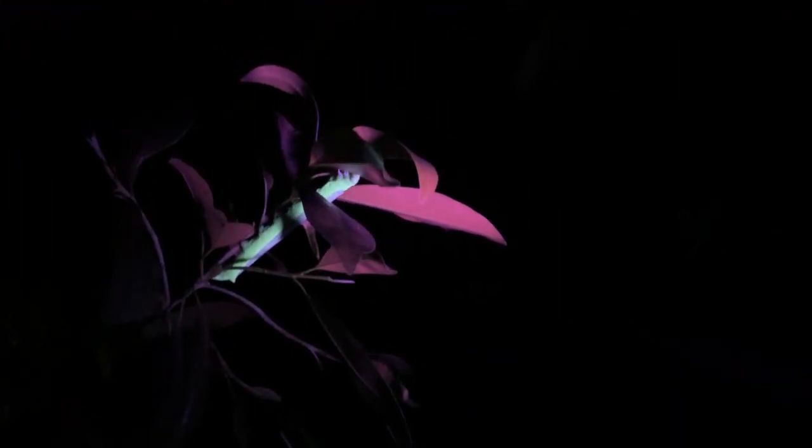It's not on rubber vine, is it? It could be. Yeah! That's awesome. Amazing. Here's another one. Glowing. Glowing caterpillars. Cool.